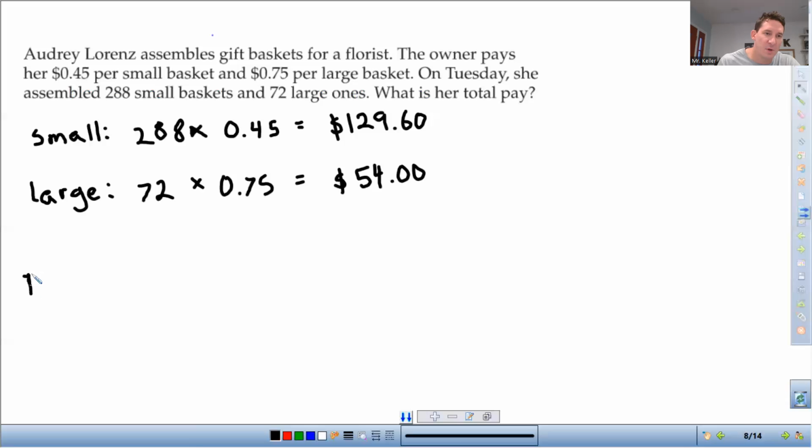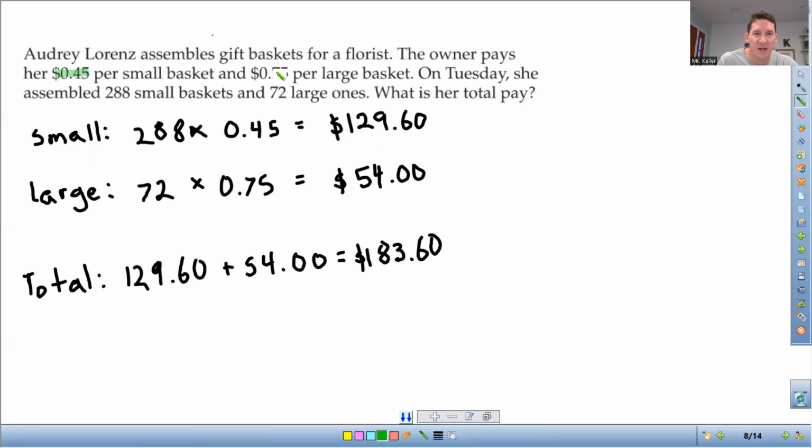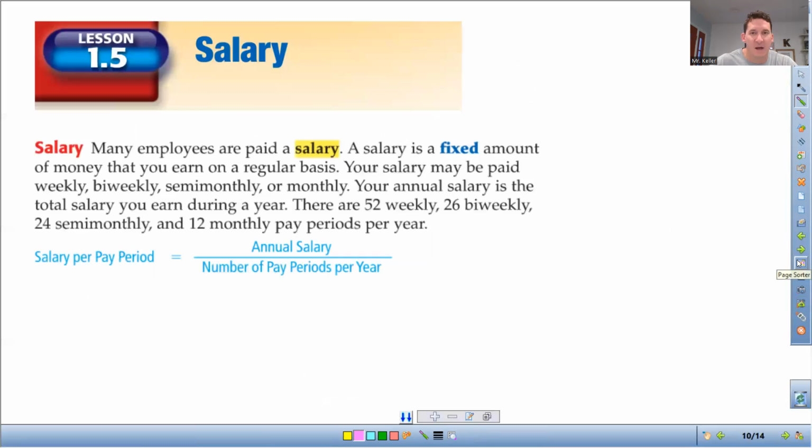And then to figure out the total, you just add those two together. So the total is 129.60 plus 54, and that comes out to 183.60. So real simple for the piecework. Again, you want to pay attention to how much she's getting paid for each: 45 cents for small, and 75 cents for large ones, and you just make sure you're multiplying those through. All right. The next thing we're talking about today are salary jobs.